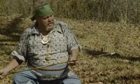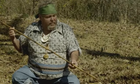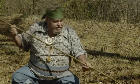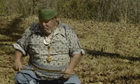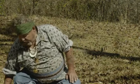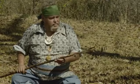And they would sit along a stream or along the river and wait patiently for a fish to come by, and then they would spear him, thereby bringing him back into shore and having fish to eat for that night. Another type is this one right here.